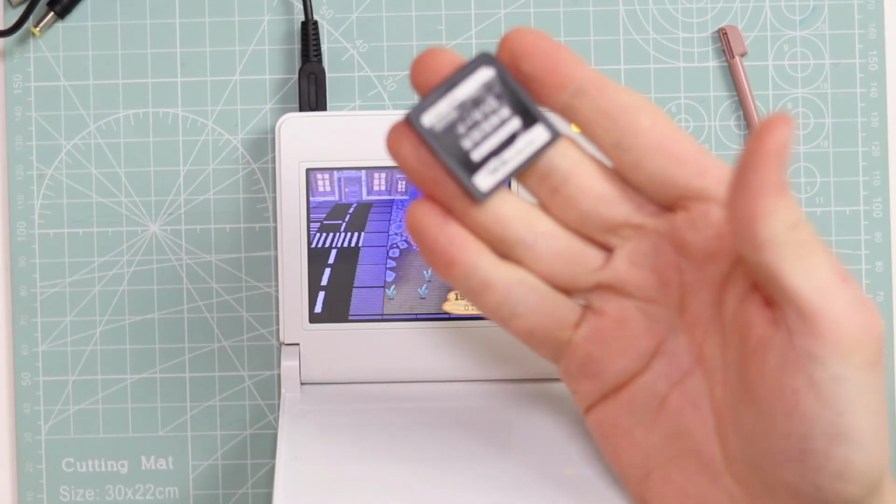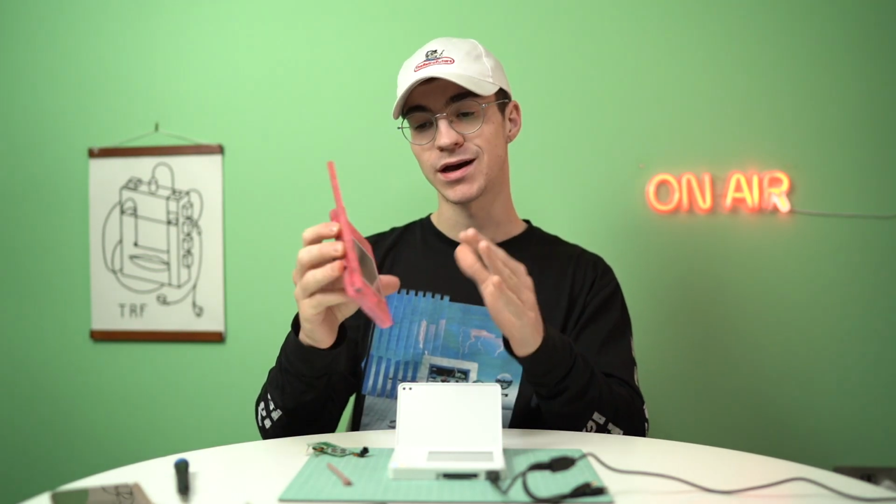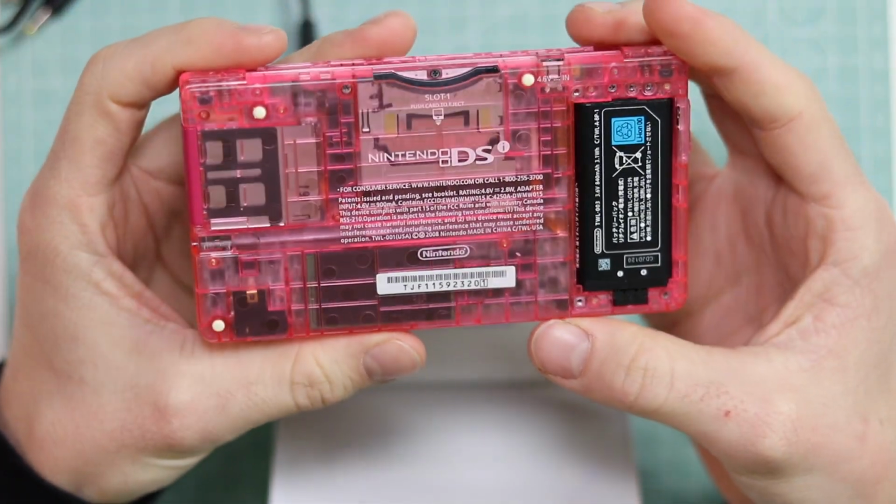So I then started thinking, right, what is inside this thing? Is it some sort of custom PCB that has enough of a DS in it that it can read this game and do the things that this game requires doing? Or is this a DSi motherboard? So I recently did a repair on this Nintendo DSi, which is in a transparent shell. And it wasn't until I started looking at it and thinking, this thing is just a DSi. It is quite literally just a DSi that they have rehoused.